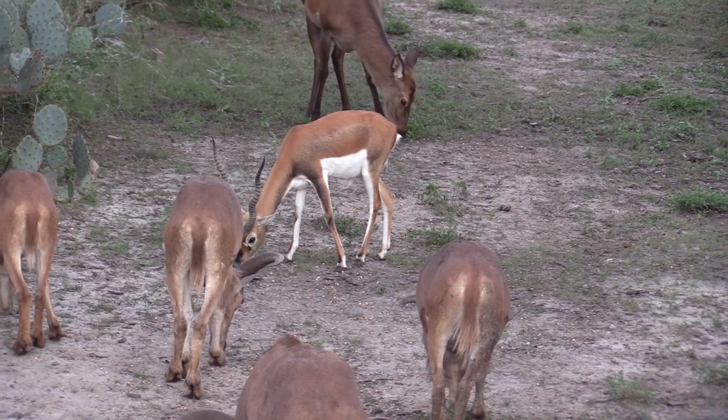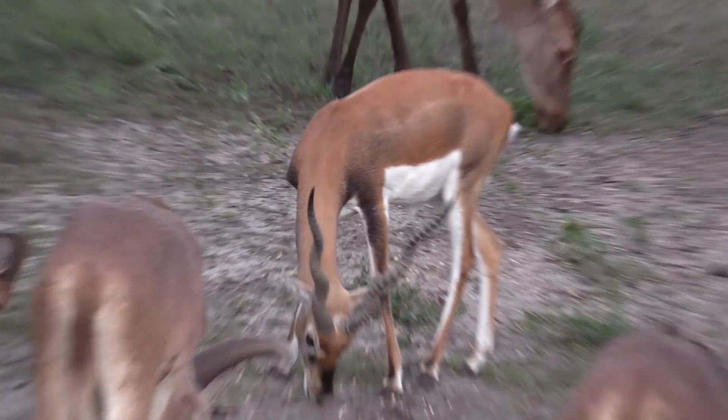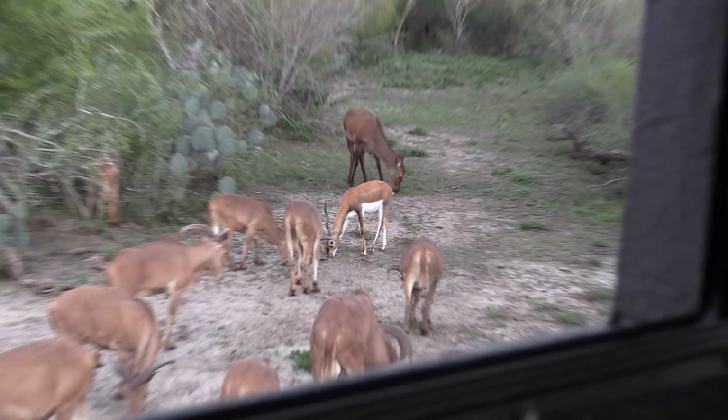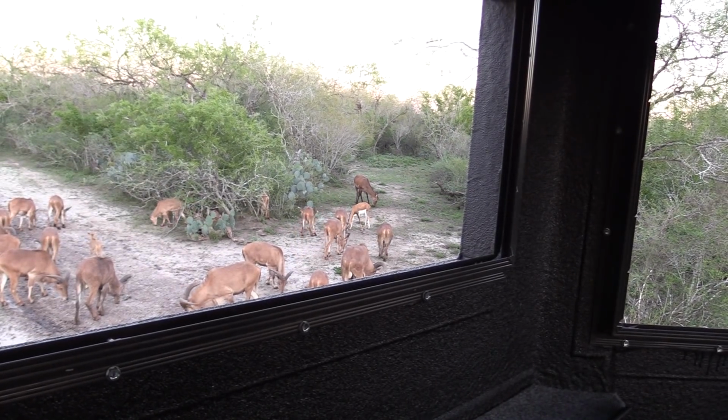15 minutes go by. Mom looks up and she's like, "You have got to be kidding me." I'm like, "What?" She's like, "Look, right there in the middle of all those Aoudad, there's a Blackbuck standing there." So I look up, and of course, there's one random Blackbuck all by himself standing in the middle of Aoudad like he's one of them. So we're like, alright, let's get ready to take a shot.